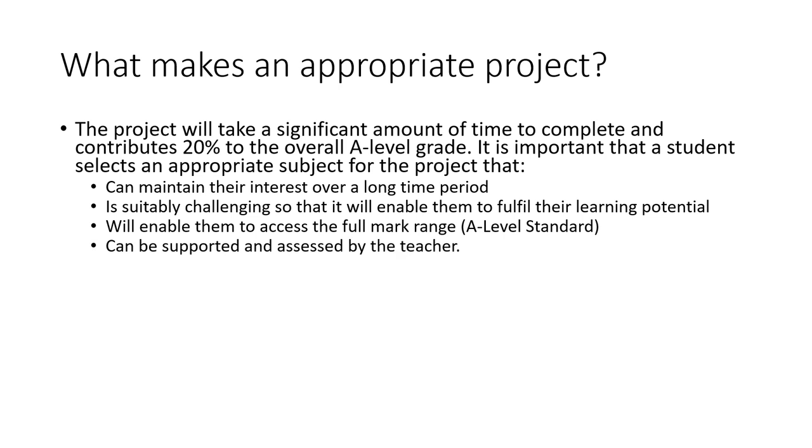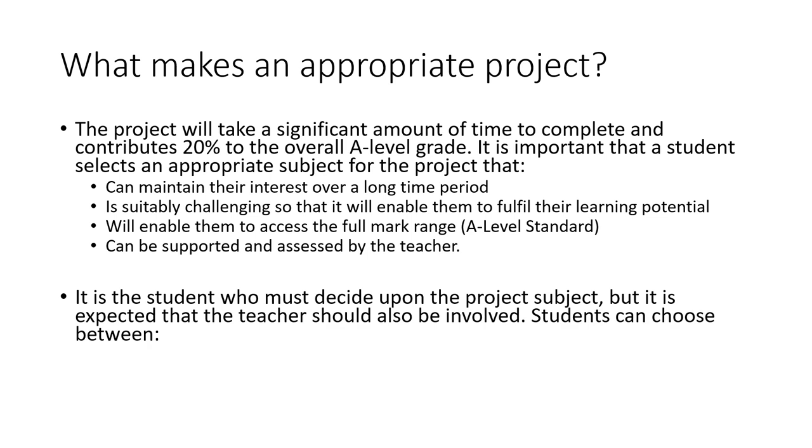And if it's appropriate, your teacher can help you and assess you and support you. So it's you, the student, who is going to decide upon the project subject, but there should be some sort of dialogue and discussion between your teacher and yourself to make sure that you are ticking all of these boxes, that you're picking something that's going to be of interest to you, that's challenging enough and complex enough, or potentially complex enough, to be of A-level standard, and something that can be supported and assessed by the teacher.